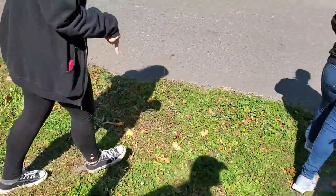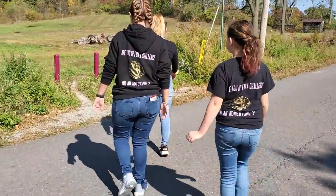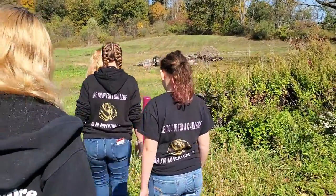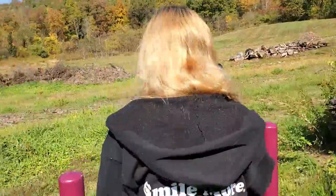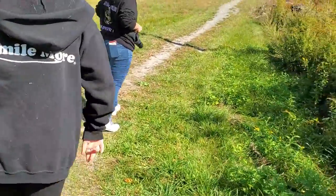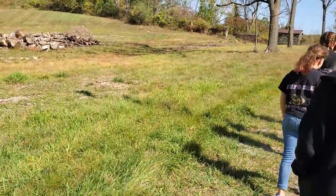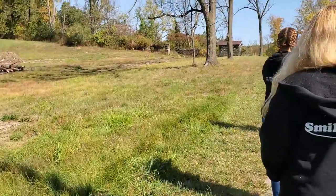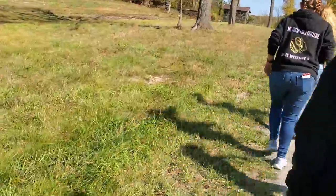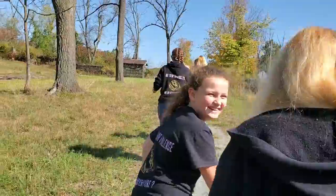Yay! Alright, let's go. Woo! If you want to, you guys can look for things. I just don't know exactly where we're going. Oh, that's pretty cool. That's a trail. What are you looking for first?